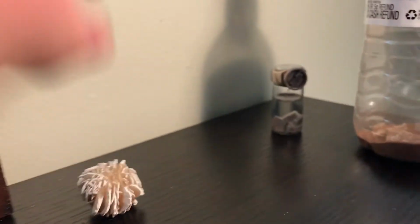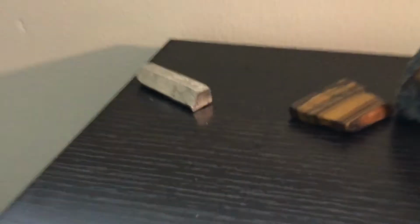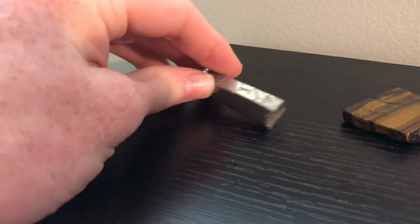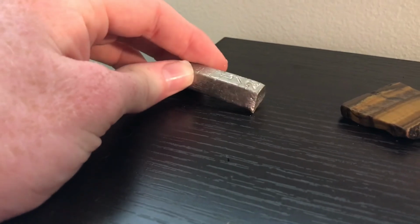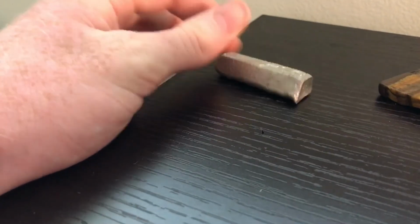All right, finally is my sodium metal. Oh, and I can't forget the tin metal here. This is pure tin, or as pure as I could find. And this was half an ounce, but I used it to make bronze a while ago.